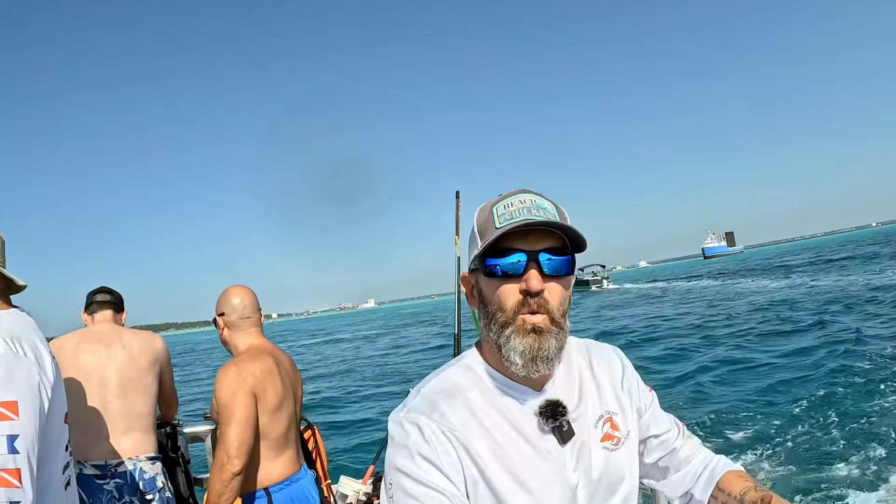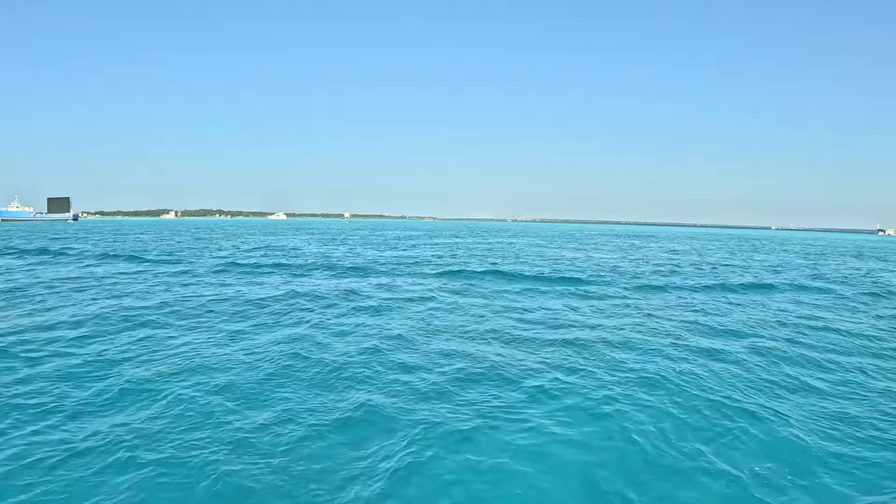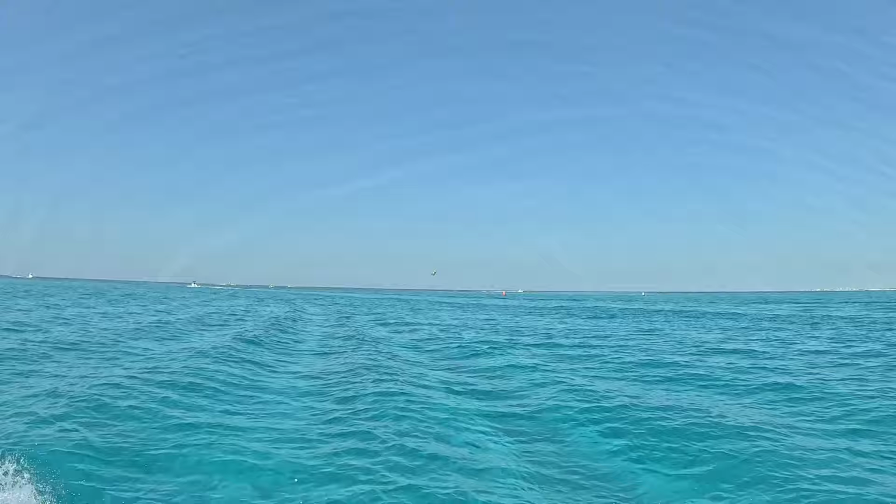As you can see, Crab Island's right behind me, and I'm on a boat, and I'm heading out to do a little scuba diving. When I come back in, I'll show you what Crab Island looks like in the afternoon, in the first part of June. It's gonna be great, so stick around. We're gonna be under the water here pretty quick. We're gonna go see some lionfish. All right.